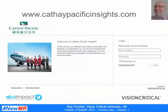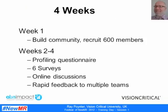The third and final example is a very different sort of community. This is a short-term community. It's for Cathay Pacific, operating in Hong Kong, looking at Cantonese and English. And this was very challenging. This was done by one of the newer agencies up in Hong Kong, ABN Impact. And the challenge they got was, can you do the community in about 4 weeks? So in week 1, they had to build the community. They had to recruit 600 members from the client's database.